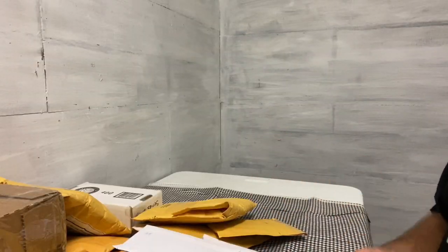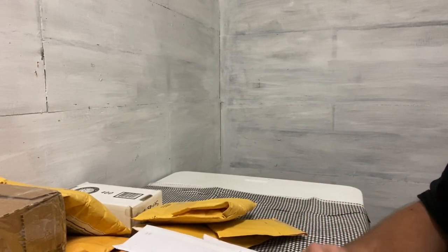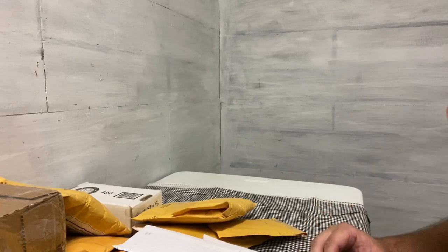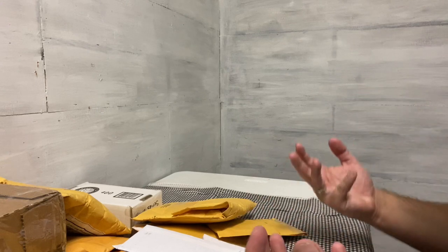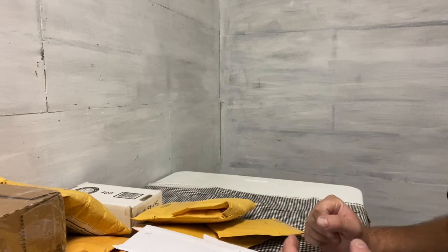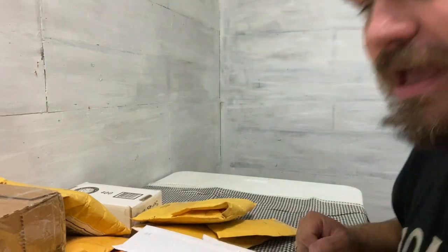I think this will be a fun video for you. Enjoy. So here is a pile of cards that have arrived in the last 4 or 5 days. These cards are all cards that I intend to flip either right away or within the next little while. Some could even be longer term plays, and a few could be mistakes. And we will see that.